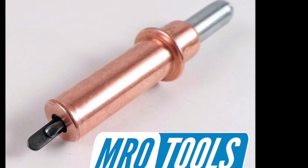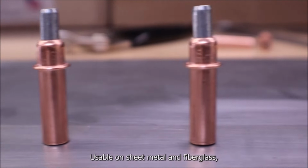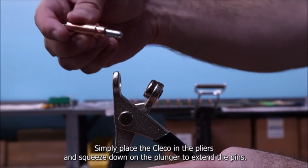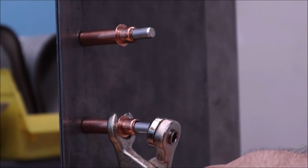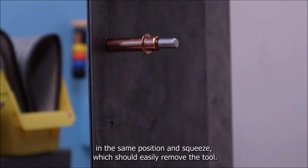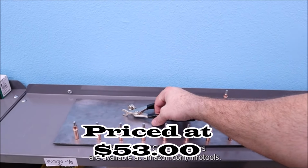The Cleco pliers are designed to effortlessly clamp and release the fasteners, ensuring quick and precise positioning during assembly. Fabrication work becomes easier than ever with the aid of Cleco fasteners. These handy tools securely hold materials together, allowing for precise alignment and easy manipulation during welding, riveting, or other fabrication processes. The Cleco fasteners eliminate the need for time-consuming clamping methods and ensure consistent results with every use. The mesh carry bag provides convenient storage and organization for the Cleco fasteners and pliers, allowing users to transport the kit easily to different work locations.